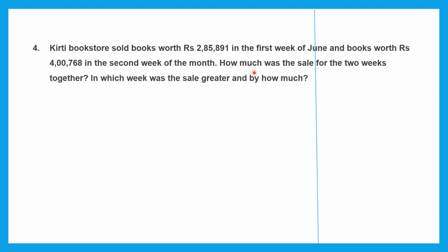First question is, how much was the sale for the 2 weeks together? So first week was so much, second week is so much. To find the sale for 2 weeks, we have to add up these two numbers. Then we have to find in which week was the sale greater. Now you can look at the question itself and find out, isn't it? Now this was the sale in the first week of June and this is the sale in the second week of June. Which is the greater number? 2,85,891 or 4,768. So we know 4,768 is the greater number. That means the sale was greater in the second week of the month. Now we have to find out by how much.